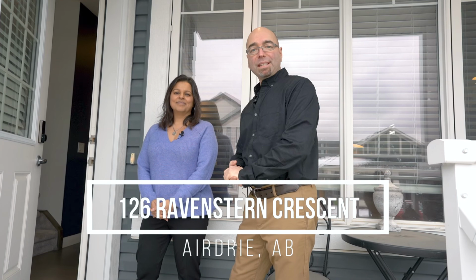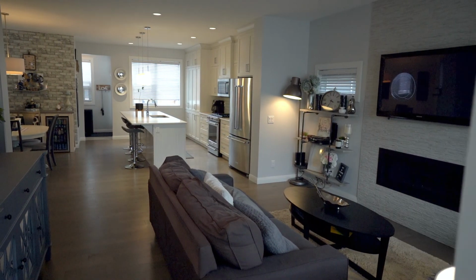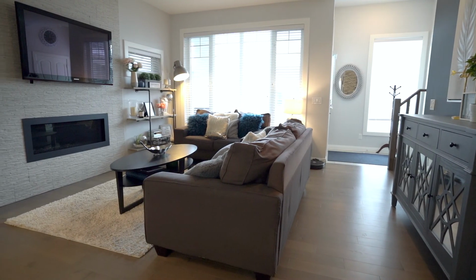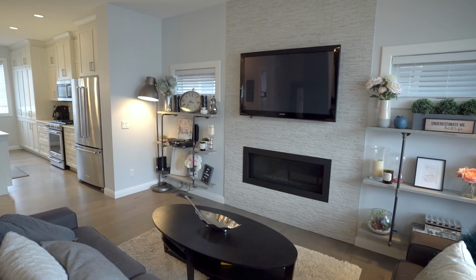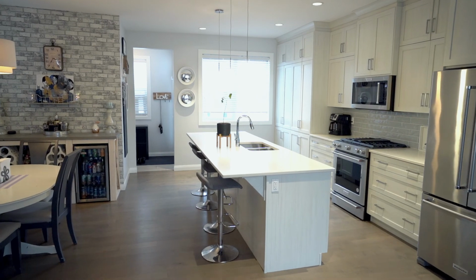This is 126 Ravenstern Crescent. Come on in and take a look. Over here in the family room, we have a nice full height tile wall feature here, gas fireplace. Nice open floor plan to the kitchen.